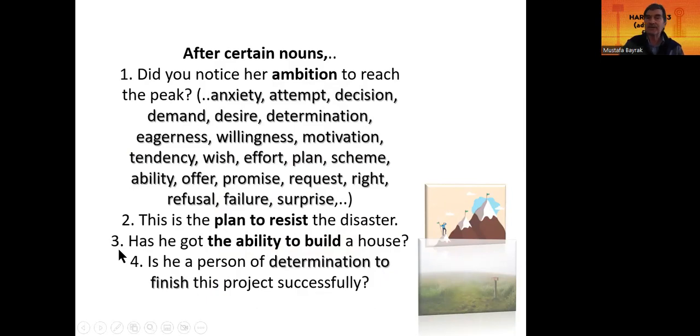Number two, this is the plan to resist the disaster. Yeah, this is the plan to resist the disaster. He has got the ability to build a house. Is he a person of determination to finish this project successfully? Or is he a person of honesty to finish this project honestly? Is he a person of noun? We can use all good qualities, human good qualities. He, noun of noun. Is he a person of kindness or generosity? Is he a person of generosity to finish this project virtually? Yeah.